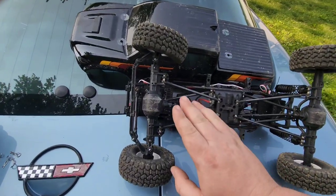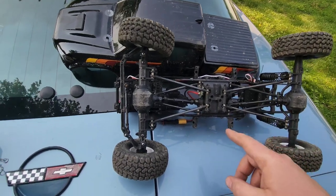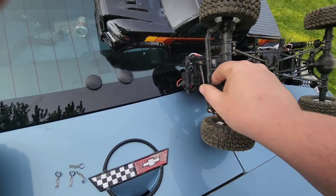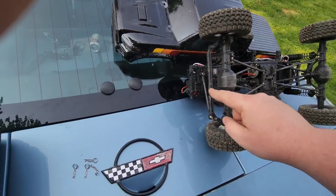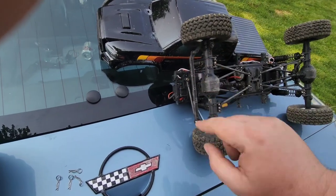Now, along with the metal drive shafts, it also has metal links, uppers and lowers, front and rear, and a metal steering link going from the servo to the axle, but it does have a very thick plastic front link. Now, this front link, I would say, leaves some to be desired, but we're going to talk about all this here in a little bit.